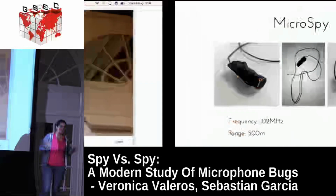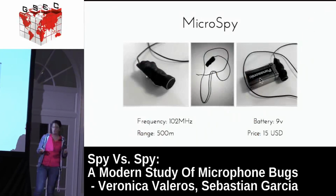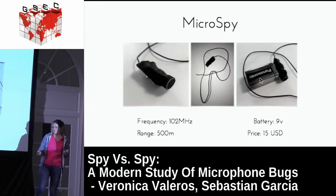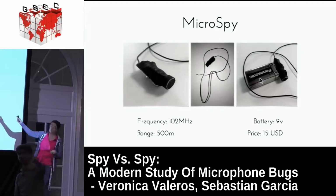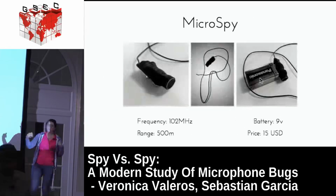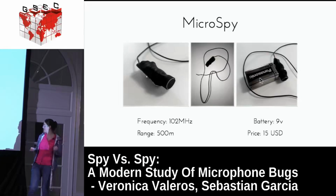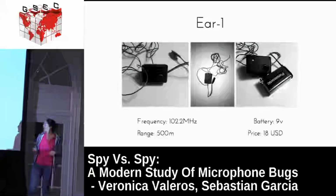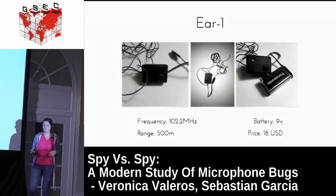Another thing that they don't tell you, that probably Sebastian can show, is that these things need a removable battery, right? So when you put the battery on, it's not actually that small, as you can see here in the picture. So, okay, this one was also working on 100 megahertz frequency, 500 meters is the standard advertised range, and it costs something like $15.